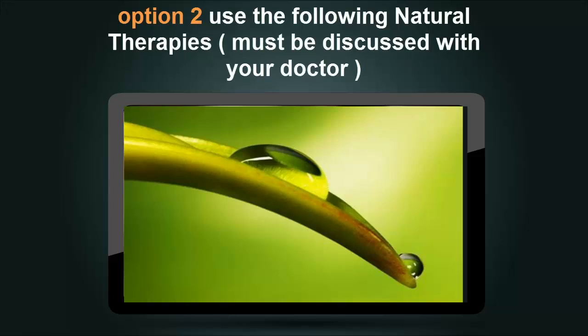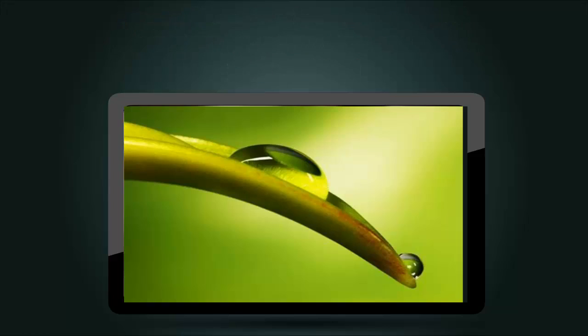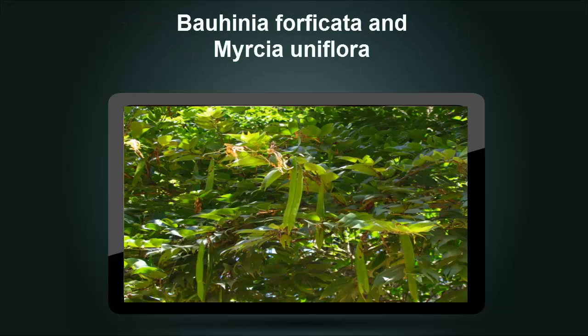Option 2. Use the following natural therapy, which should be discussed with your doctor. Bauhinia forficata and Myrcia uniflora. Bauhinia forficata grows in South America, and is used in Brazilian herbal cures. This plant has been referred to as vegetable insulin. Myrcia uniflora is also widely employed in South America.